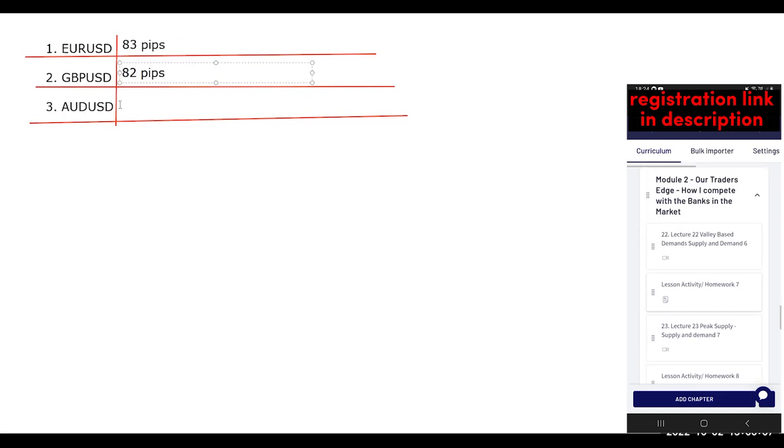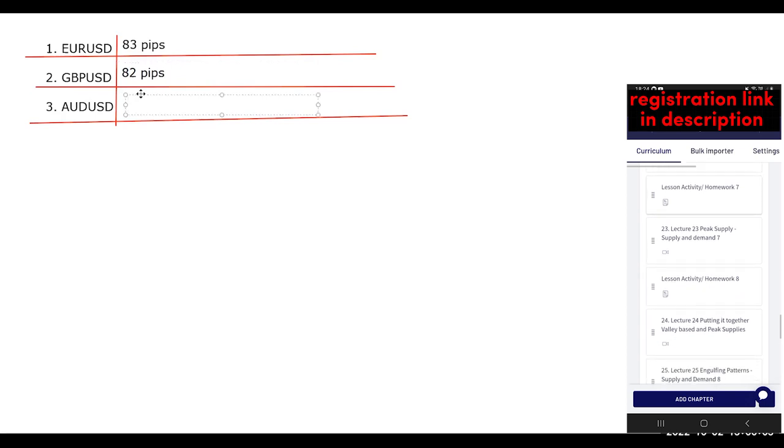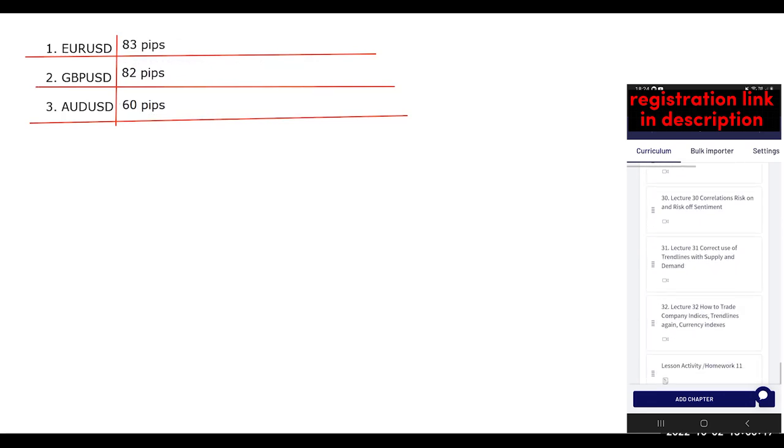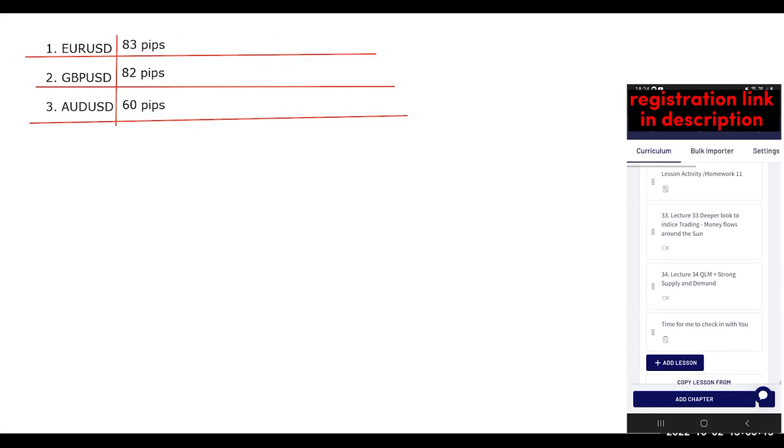And AUD USD during the London session, or during a trading session, will do about 60 pips. It's more active during the Asian session. But obviously, if you're within my time zone, you probably want to be asleep then.